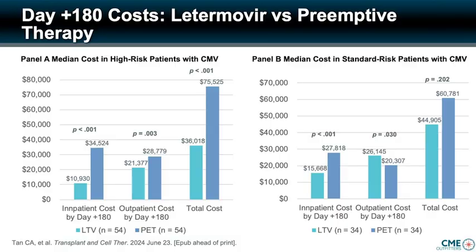And both subsets actually had lower overall costs with letermovir through the 6-month mark compared to preemptive therapy. But in the high-risk patients, it was statistically significantly less. I think the average cost was less than half of what it would be in the preemptive therapy era, like 44 versus 60,000, which was not statistically significant in the standard risk CMV patients.